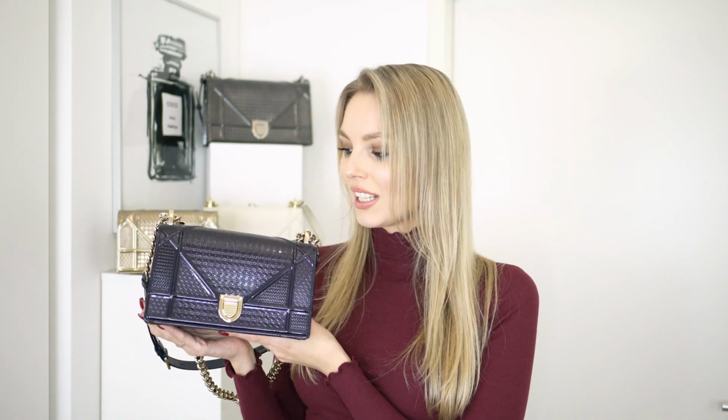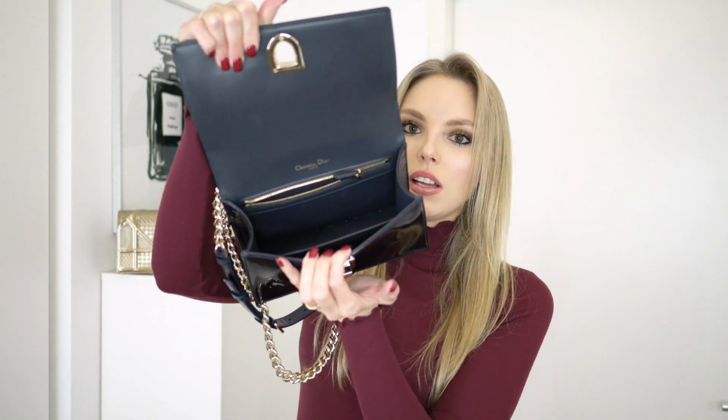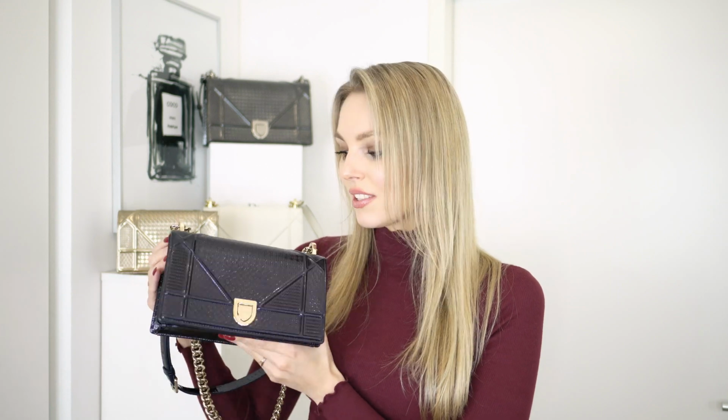But it's just such an amazing handbag, and if you've watched my videos before, you probably know that blue and especially navy is my favorite color. So this one is just so amazing and goes with so many different outfits that I wear regularly. So I really like it, and it does have leather on the inside too, just as the other ones, so that's what I really enjoy about the Dioramas in comparison to the boy bags, because the boy bags have fabric inside, but this just ticks all my boxes and is definitely one of my favorite handbags and most worn handbags too.